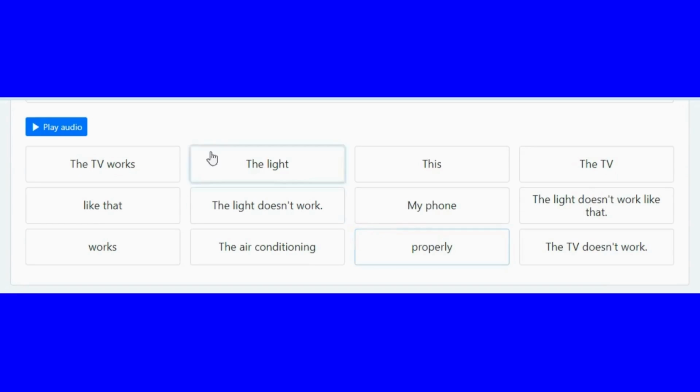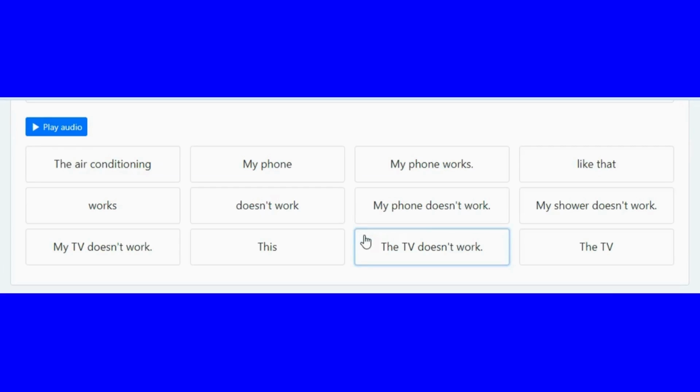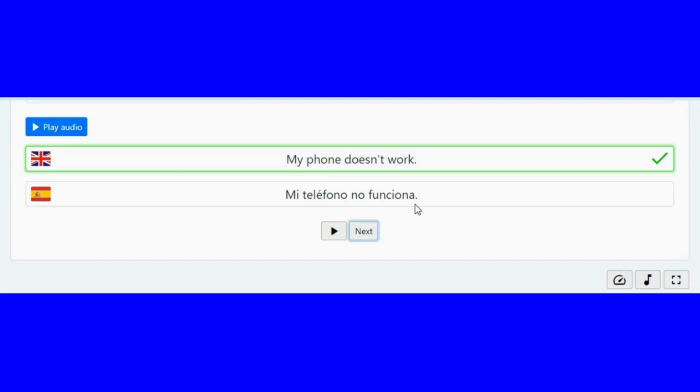Let's try another. La televisión funciona. Can we see that there? The TV works. Next. Mi teléfono no funciona. Let's hear that again. My phone doesn't work. Let's see if that's right. Yep, that's right. We'll do one more of these before moving on.